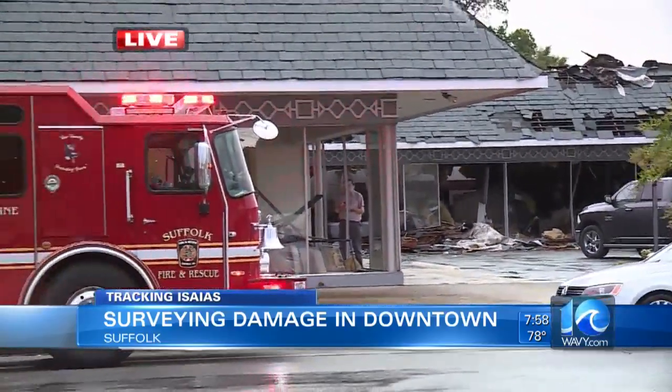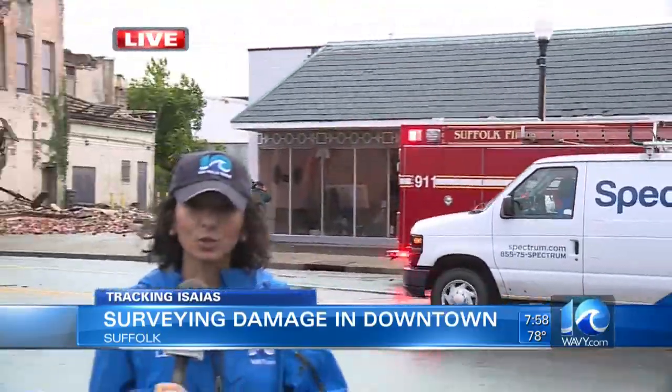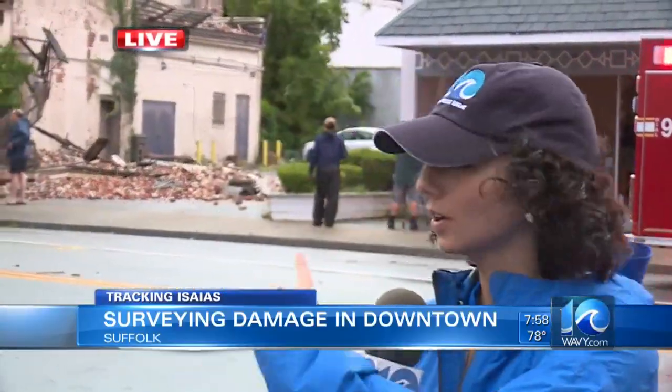In terms of the weather, we're feeling a little bit of a drizzle, but that wind is pretty gusty. It feels like the rain has died down again, but again, lots of trees, leaves, branches, everything like that covering downtown Suffolk. Incredible amount of damage, and we'll keep you posted throughout the day.